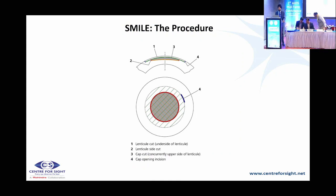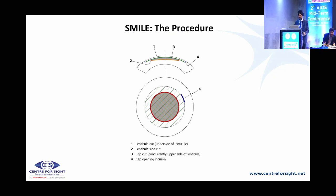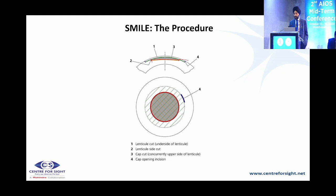From the basics, I think all of you know that the SMILE procedure stands for small incision lenticule extraction, and it consists of 4 steps for creating the lenticule. The first step is the posterior part of the lenticule. The second is the side cut. The third is the top, which is called the cap, and the fourth is the entry cut.